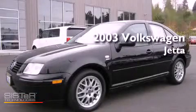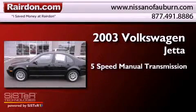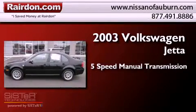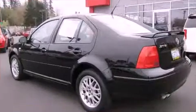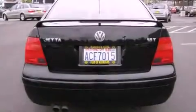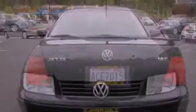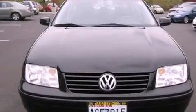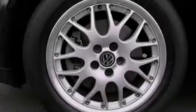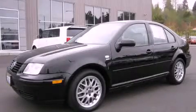This is a 2003 Volkswagen Jetta. This four-door sedan has a 5-speed manual transmission and an inline 4-cylinder engine. All of the following features are included: air conditioning, a folding second row, a leather-wrapped steering wheel, a full-size spare tire, traction control, a passenger side airbag, and a sunroof enables you to fill the cabin with fresh air at the push of a button.